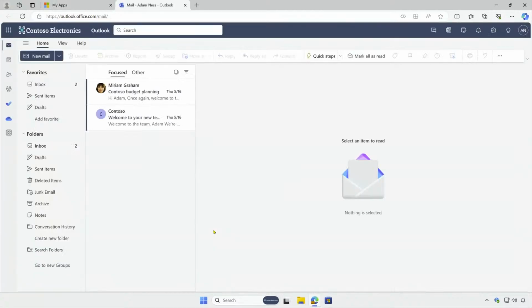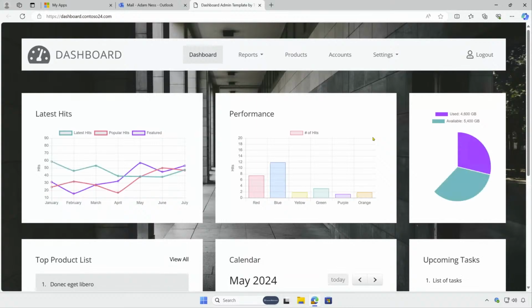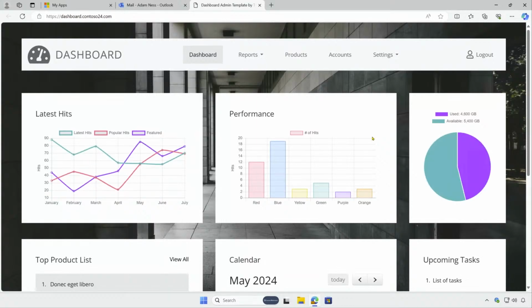Naturally, he will go to his email and he will find a mail from his manager. The manager will give him some links to the applications that he needs. In this case, we have the financial dashboard, which is an intranet site, and that just works because he set up Global Secure Access with private access to the intranet.